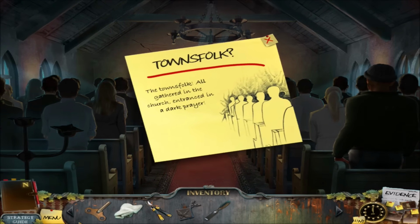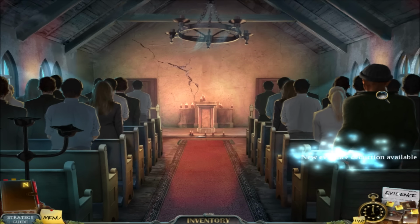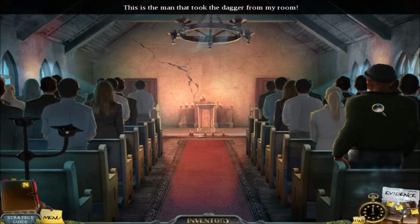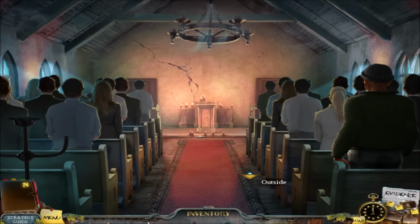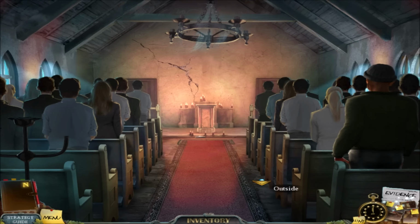Okay, so this is creepy. Everybody seems to be brainwashed, and we've got that creepy guy who stole the dagger from my room. I clearly don't want to cross his path again, so I'm just gonna grab this. That's the only thing I can grab. It's a candelabrum part, and believe it or not, that's going to unlock a huge area for me.